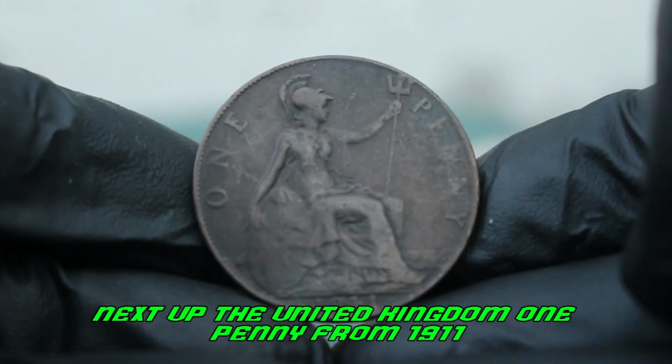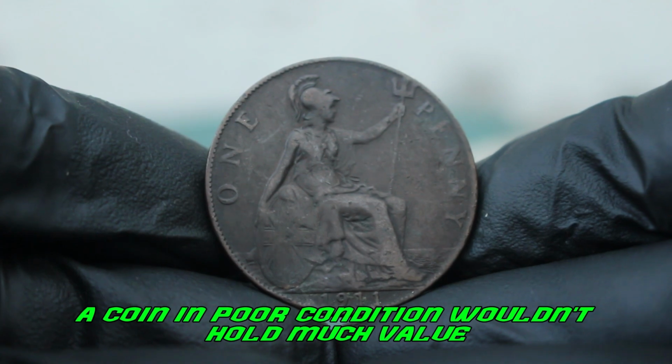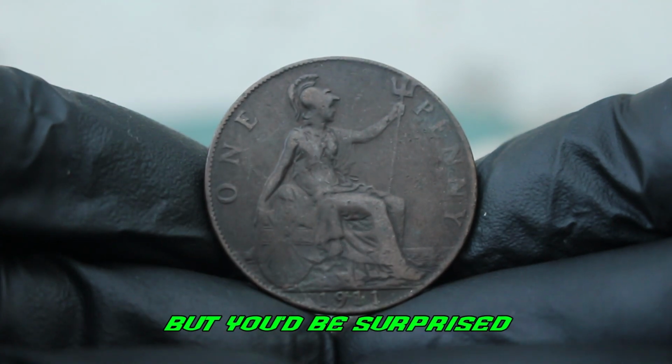Next up, the United Kingdom one penny from 1911. You might think a coin in poor condition wouldn't hold much value, but you'd be surprised.